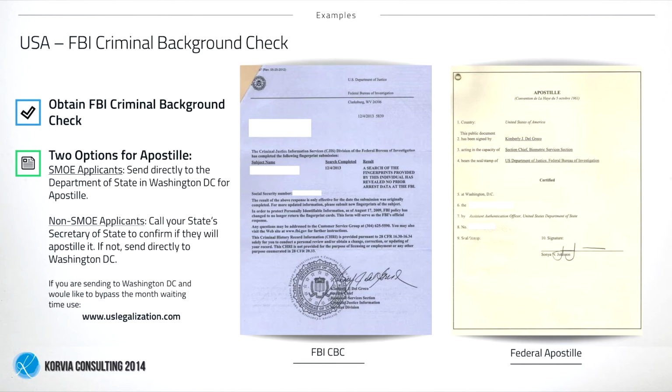Then they physically walk it into the Department of State and get it apostilled the same day and then send it back to you. So there's no real processing time. When I did it, I had mine back in 1 week from Washington, D.C. So it's a really great service to use. And if you look to the right, we have 2 pictures of what it should look like. The one on the left is your FBI background check, and the one on the right is the apostille for that background check.